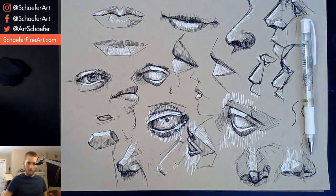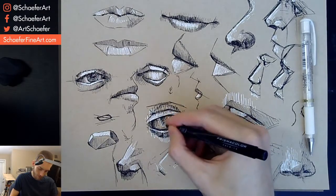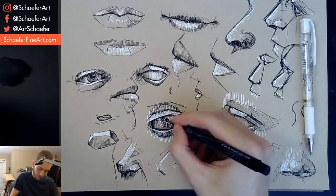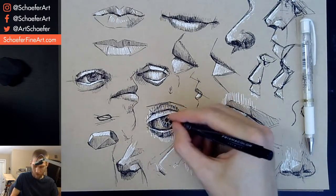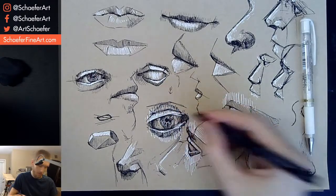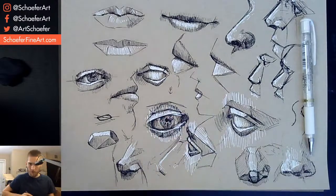I don't know. Did I improve it? Yeah, a little bit, maybe. Maybe it needs to be darker here, just because I actually drew in the iris and the pupil and everything. You know, still not super realistic or anything, but.